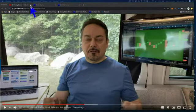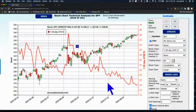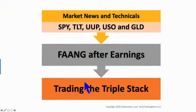So I'm going to get rid of that. I want to talk about what's going on with this overall market: stocks, bonds, currencies, commodities. We'll also go into FANG after earnings. And then I want to do what I call trading the triple stack. That's our plan for right now.